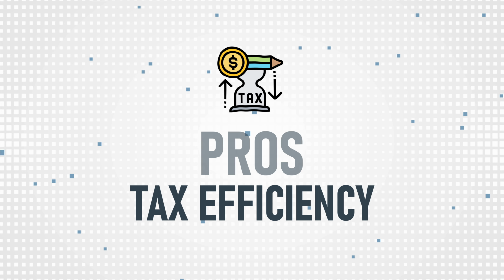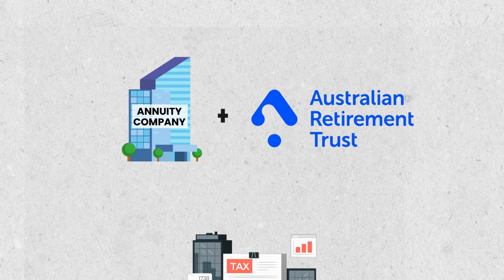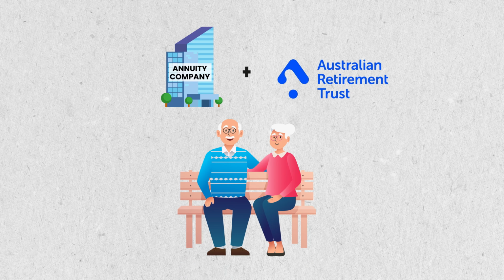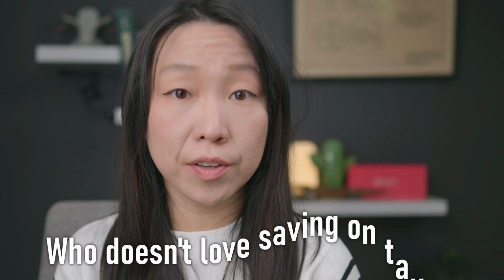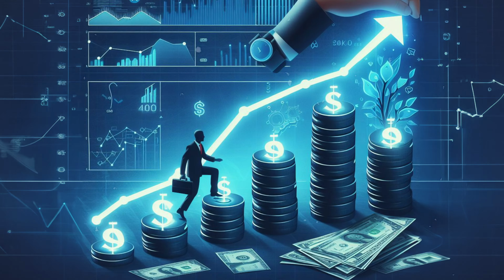And annuities can provide tax efficiency. If you buy an annuity with your retirement fund in Australia superannuation fund, you won't have to pay taxes on it once you're over 60. Who doesn't love saving on taxes? And annuities can provide inflation protection. Some annuities adjust for inflation, meaning your payments increase over time to keep up with rising prices.